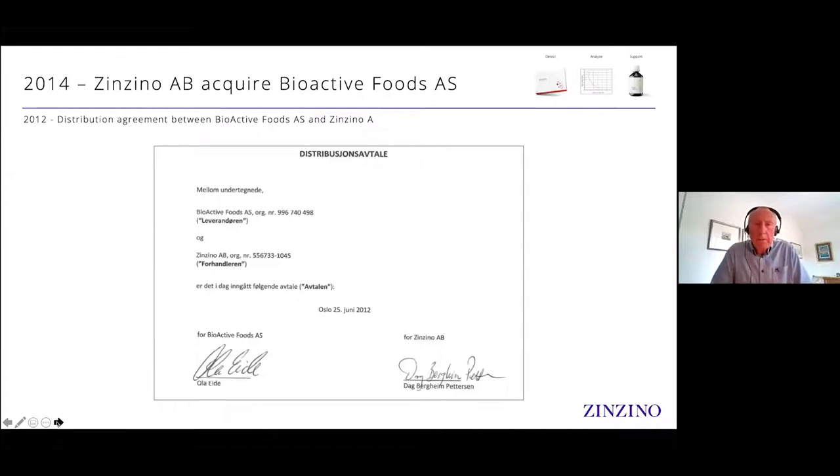So in 2014, Cinsino acquired Bioactive Foods, although we had a distribution agreement between Bioactive Foods and Cinsino going on already since 2012. So next year it will be 10 years since this distribution agreement was made.